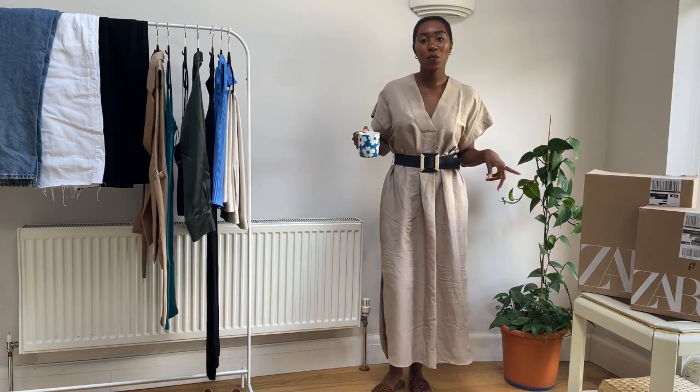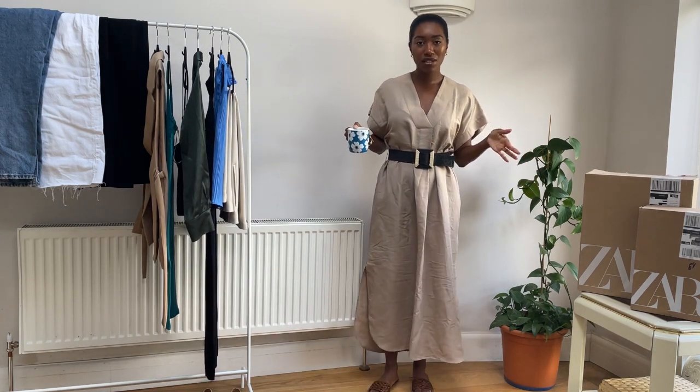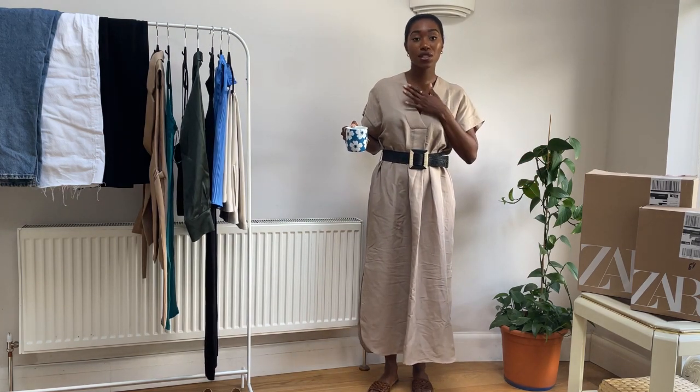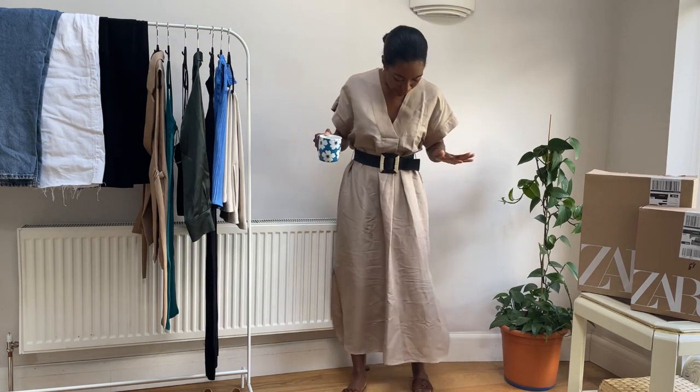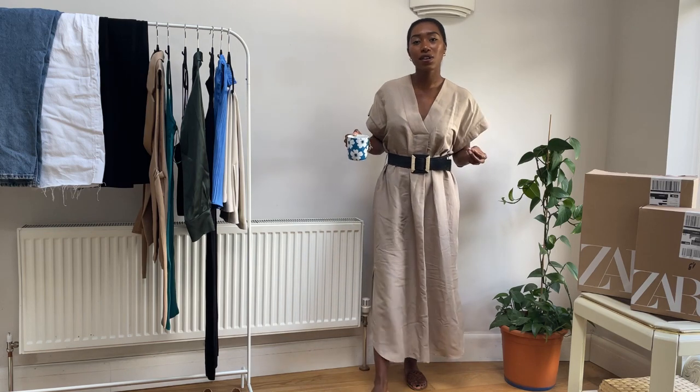Okay, so first up, we have this very casual, neutral style dress. I picked this up in a size small, and this was $49.99. I really, really like it. I think it's just a really nice, easy, casual dress to wear. I also feel like this is something that you could easily wear on holiday.